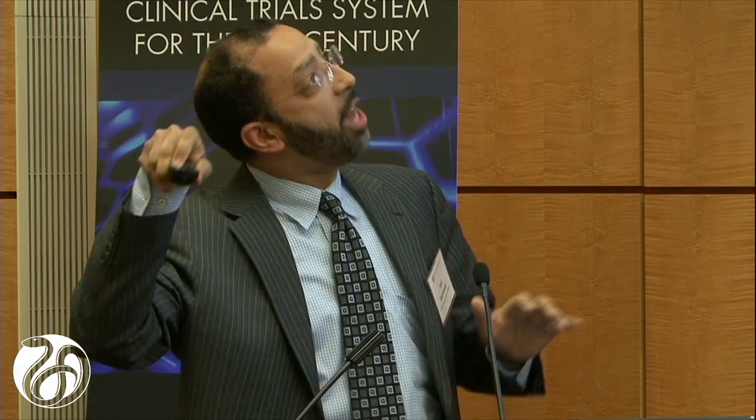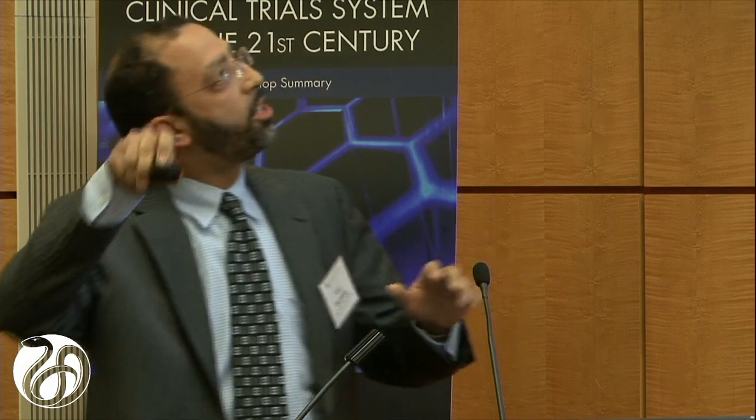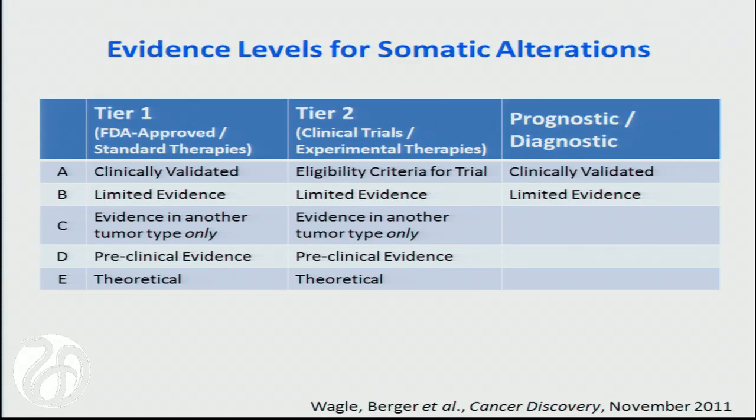Okay, but the point is that one has to have a framework for taking the superhighway of information and converting it into something that an oncologist can use.